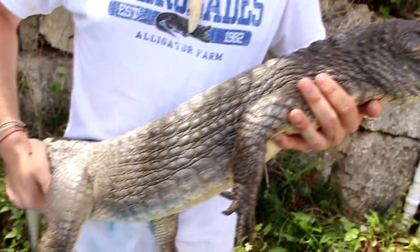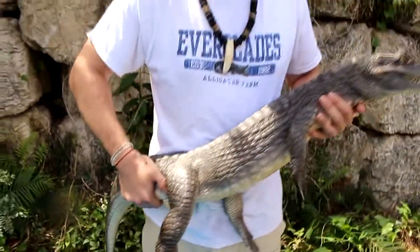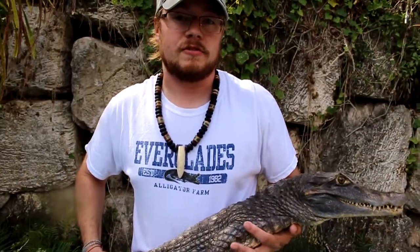Albert, right? It's actually a larger, she's very pretty. It's a female spectacled caiman we actually have here at the outpost that's in with a bunch of alligators.